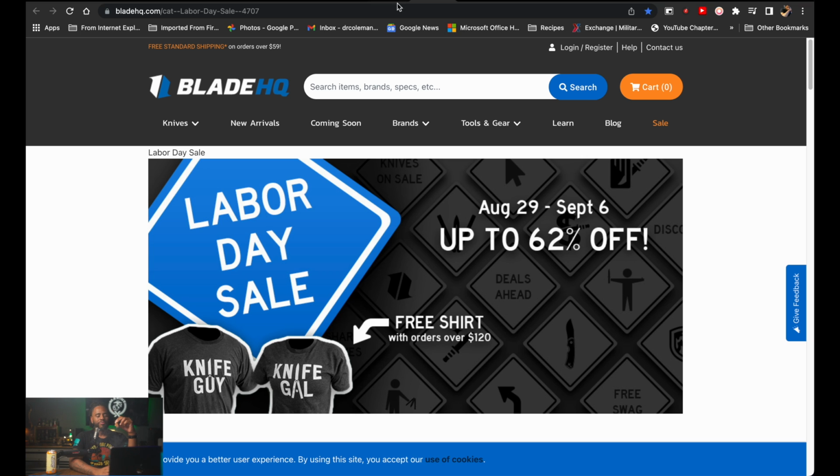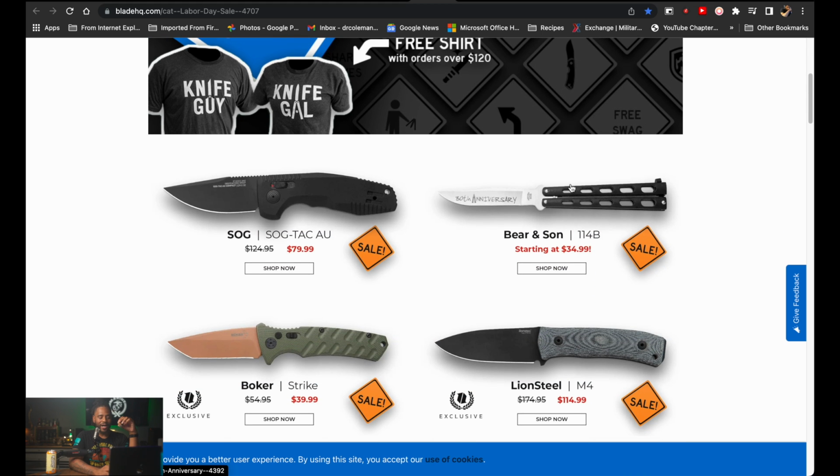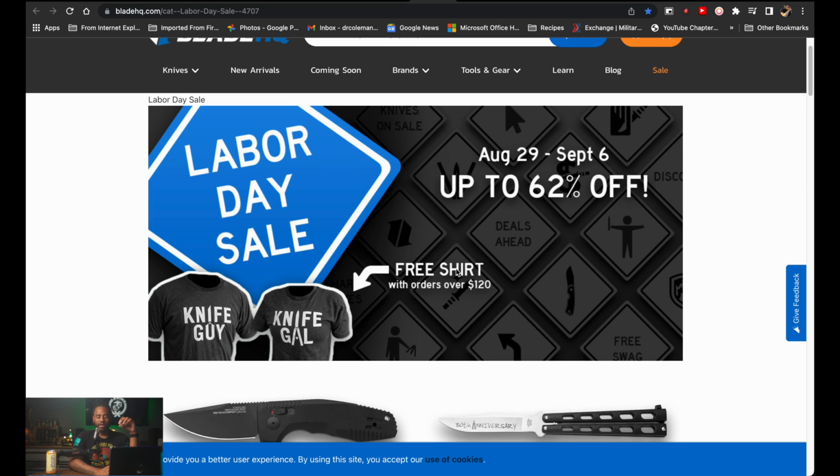BladeHQ up to 62% off different items, goes through September 6th. You just simply click on their website. It has tons of deals: SOG, Boker, CRKT. If you buy anything over 120 bucks, they're also going to give you a free t-shirt. You can get a Knife Gal, Knife Guy shirt, whichever one you see fit.